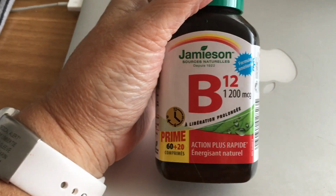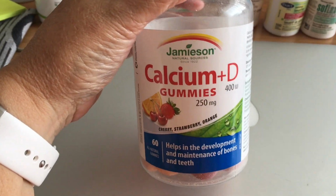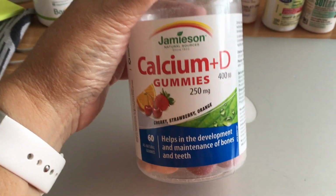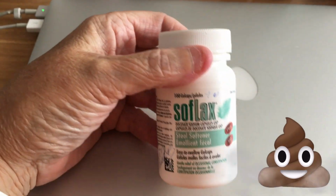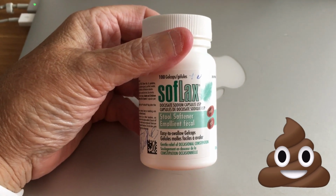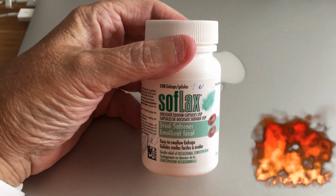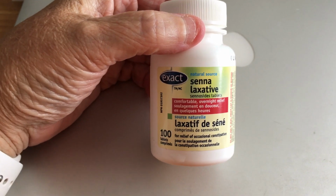Every other day I take vitamin B12 in the morning. In the evening I take calcium. These are the gummies because I still had leftover, so I use the calcium gummies, and that's in the evening. I take a stool softener every day, because I still can suffer and do suffer from severe constipation. I also take a laxative every day, which also helps with that.